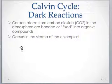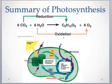The Calvin cycle, or the dark reactions: again, what happens here is I'm taking the CO2 and fixing it into organic compounds. What are those organic compounds? Sugar, C6H12O6. Remember that this part happens in the stroma. Light reactions happen on the thylakoid. This part is all floating around in the fluid. So here we go. You've got carbon dioxide and water. Those are my ingredients, my reactants. I'm adding sunshine so that I can get sugar and oxygen out.